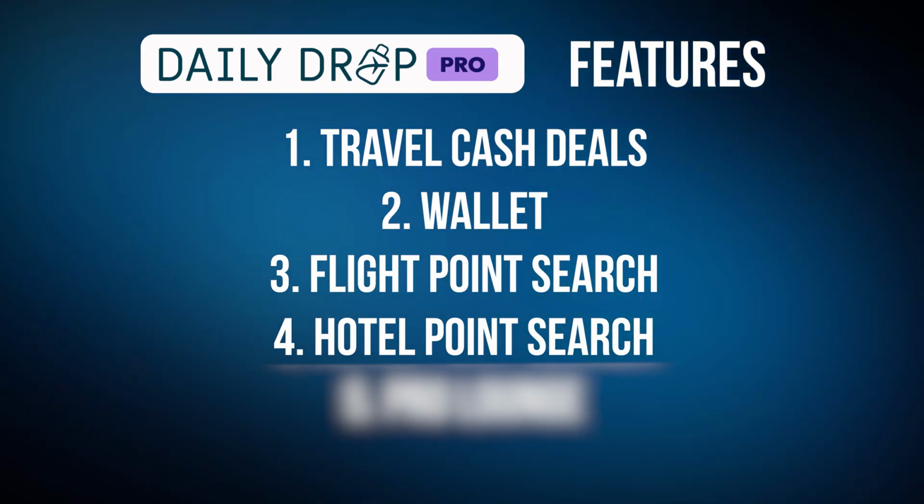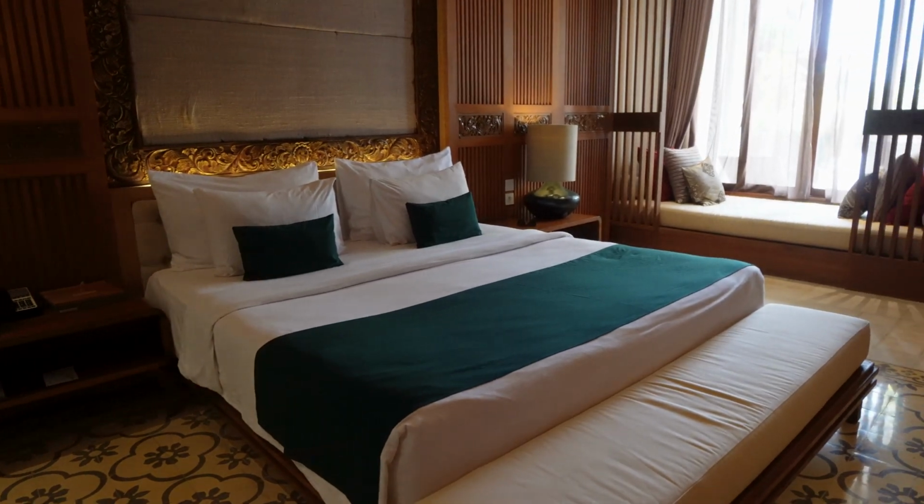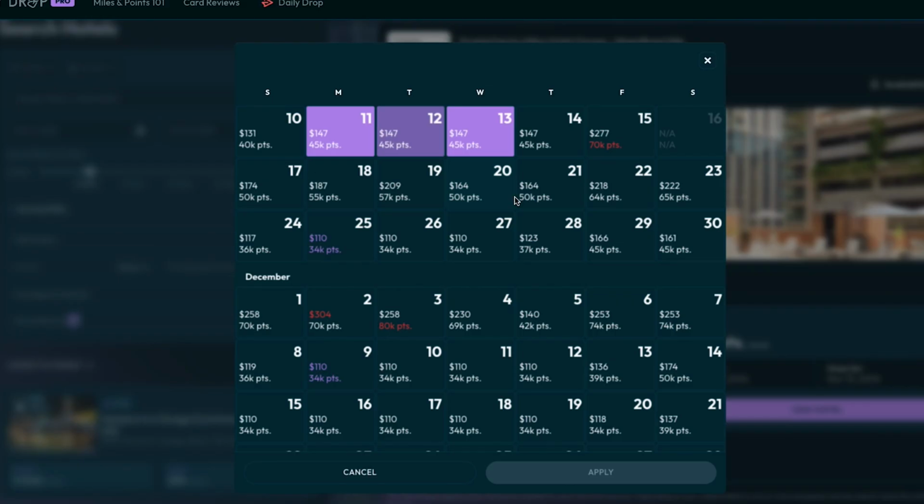Similar to that of the flight point search, this feature allows you to find hotels using points and also just find some great cash deals, including my favorite function of this feature, which is the award availability calendar, which will help you plan your trip to get the most bang for your buck while using points.